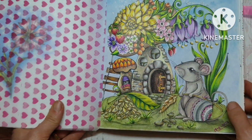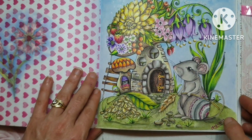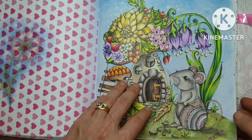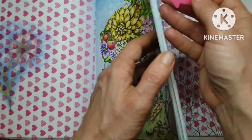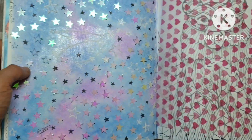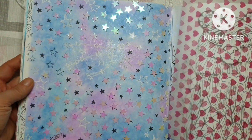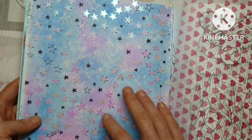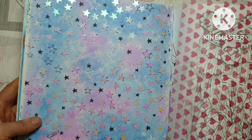Overall, it turned out really well, and I'm just glad that I completed it, and I think it ended up better than I actually anticipated. Then the next one I did was this one, and here I was just inspired by other YouTube channels using these very soft pastel colors for the sky.